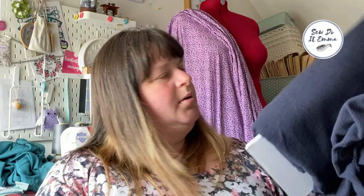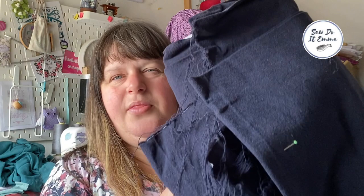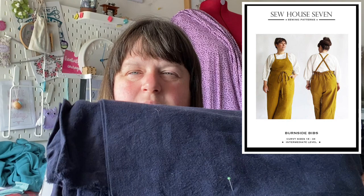Another linen. I think this might be 100% linen. It's quite soft. It's glorious. I think I've got 3 meters of this. I am thinking the Burnside Bibs of this one, or some sort of other overalls. I like my overalls. They're really comfy. I've got 2 pairs so far, but I really want to do loads more because you can really layer up. You can put a t-shirt on, then overalls on, and then put a jacket or overshirt on it, and then put a coat on top, you know what I'm saying? Yeah.